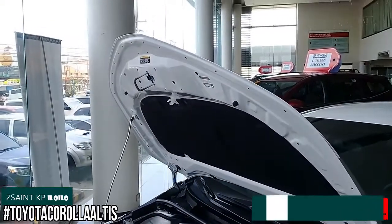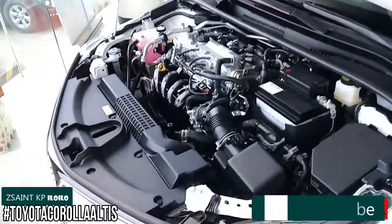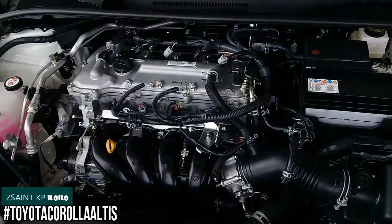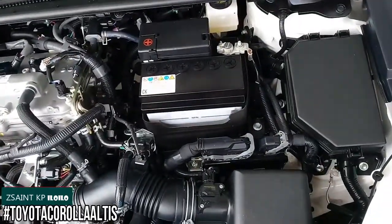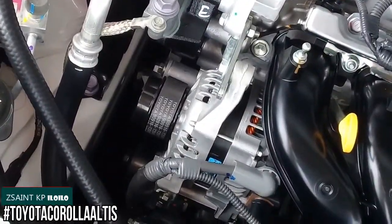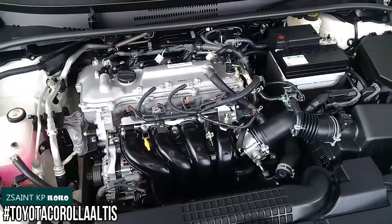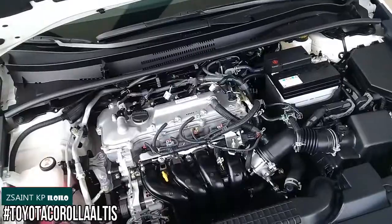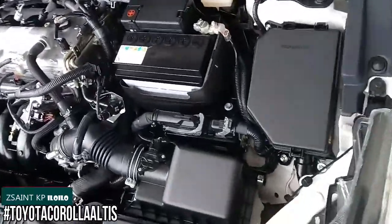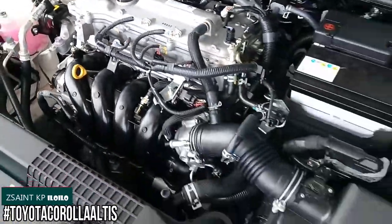As of its launch way back September 2019, the 2020 Corolla Altis has two different engine choices: the 2ZR-FXC 1.8-liter hybrid gasoline engine or a 1ZR-FE 1.6-liter petrol engine. This 1,598 cubic centimeter engine is a dual overhead cam, 16-valve, naturally aspirated inline 4-cylinder petrol engine with electronic fuel injection and dual VVT-i technology. It produces 121 horsepower at 6,000 RPM and 153 newton meters of torque at 5,200 RPM.